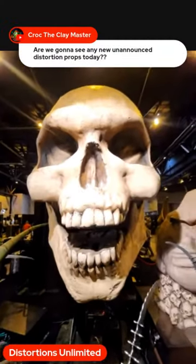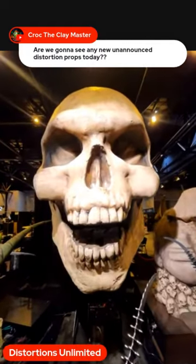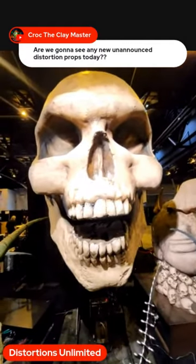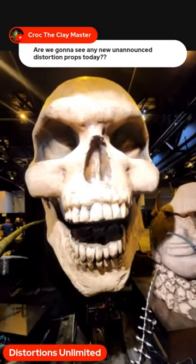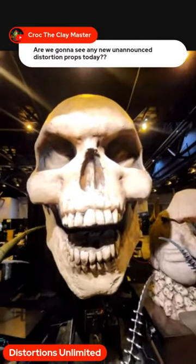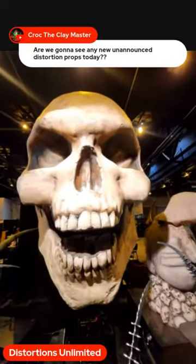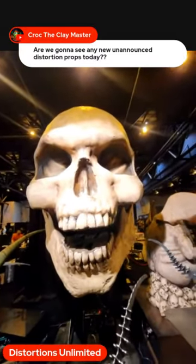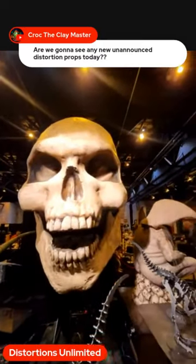Are we going to see any of the new unannounced Distortions props today? We are. We're going to actually see one or two at least, but we're not going to see them move because we don't have air. So they're animatronics, but we'll at least be able to see the sculpt. I'm going to save those to last as I make my way around this island.